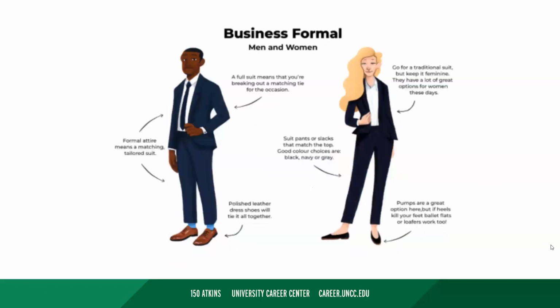Lastly, we're going to talk about business formal. So as you see, the man, he has on formal attire, his blazer, his bottoms, his pants, they match. So he has on a full suit, he has on a tie for the occasion. So this is going to be more of the business formal with the polished leather shoes. So a well put together business formal look for him.